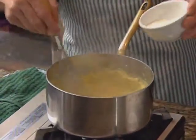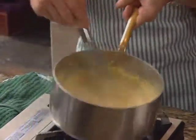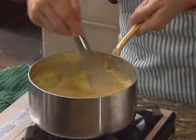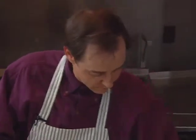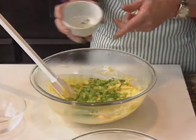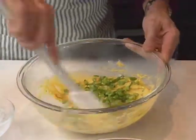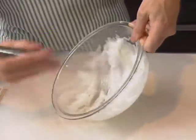And then our 1/2 cup of buttermilk. After the mixture has thickened, it's taken off heat and a yolk is added. And then stir in the egg yolk. Add 1/4 of a cup of chopped scallions. 1 egg white is whipped to soft peaks and incorporated.